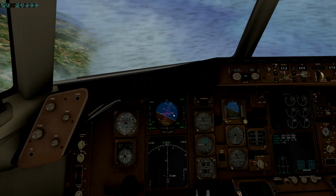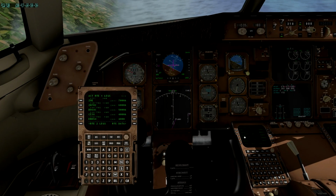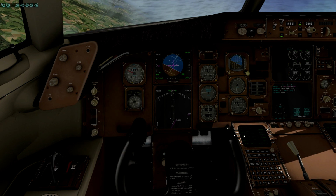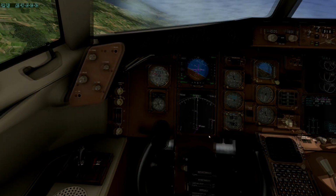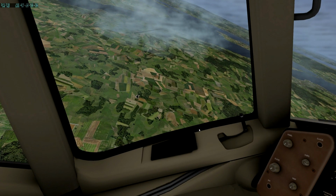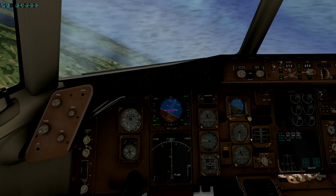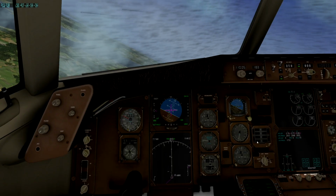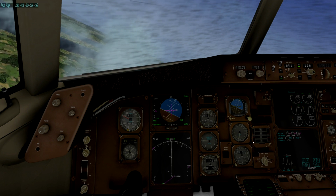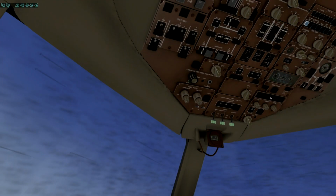So here we are now exiting the hold. To bring up the legs, you can see now we are direct to Zulu Uniform Echo. 7,000 feet at that point. 6,000 after it. We'll turn the wipers on now. It's going to be handy to see what's going on. Just put them on low.